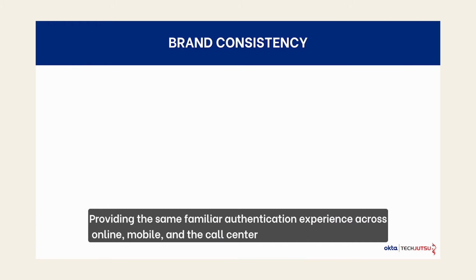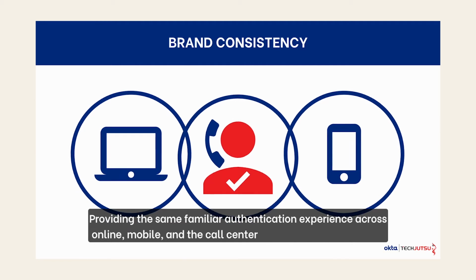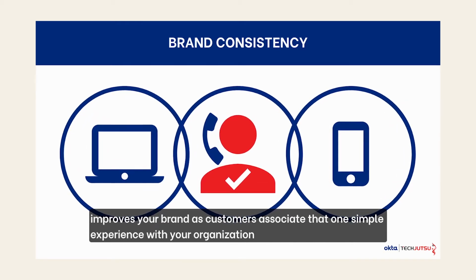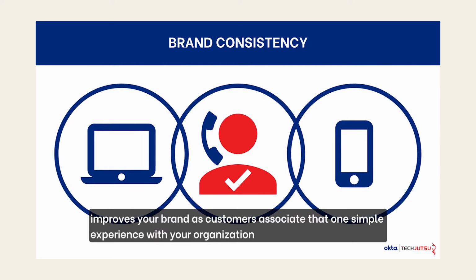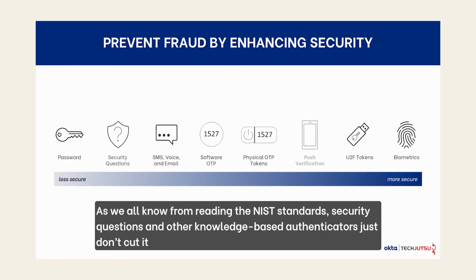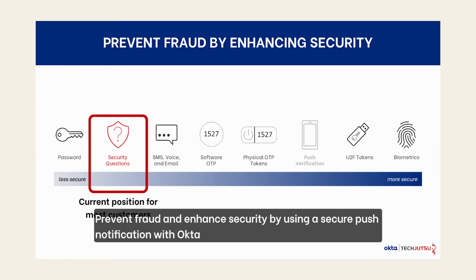Providing the same familiar authentication experience across online, mobile, and the call center improves your brand, as customers associate that one simple experience with your organization. Extending Okta secure factors of authentication, such as a push notification, to the call center increases security. As we all know from reading the NIST standards, security questions and other basic knowledge authenticators just don't cut it. Prevent fraud and enhance security by using a secure push notification with Okta.